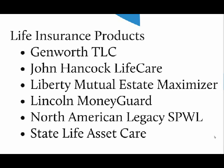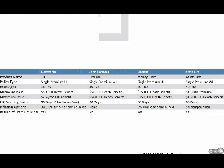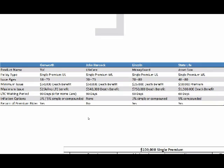Genworth PLC, John Hancock Life Care, Lincoln Money Guard, and State Life, which is called Asset Care with State Life. They're all single premium policies. Genworth and Lincoln are in the UL chassis. The John Hancock and State Life are based upon whole life policies. Issue ages are relatively in the same ballpark, going up to age 75 with Hancock and 80 with Money Guard and Asset Care. The minimum issue is about the same across the board.